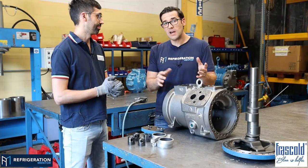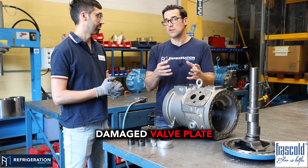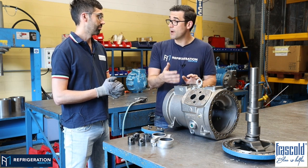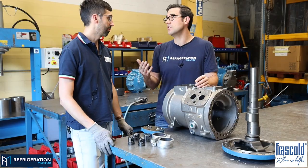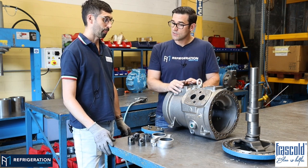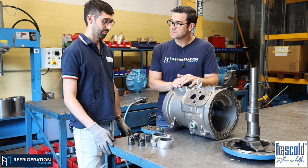Okay, so now we're going to talk about when you have a damaged valve plate. And there are two different ways to look at it. Because I'm always telling technicians, if the compressor's not pumping properly, you need to look inside the compressor because you don't know what happened, right? And if you don't know what happened, how can you make sure that the new compressor you put in is safe, right? So let's talk a little bit about a valve plate and valve plate damage.